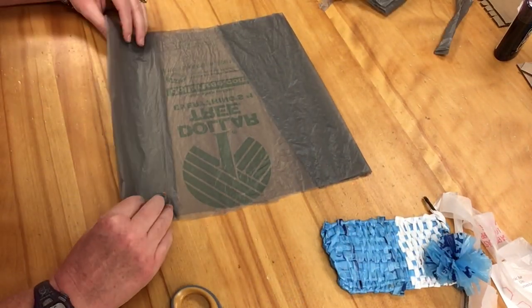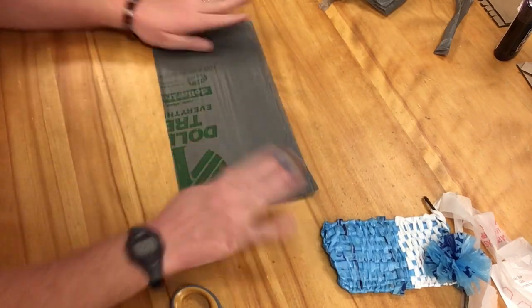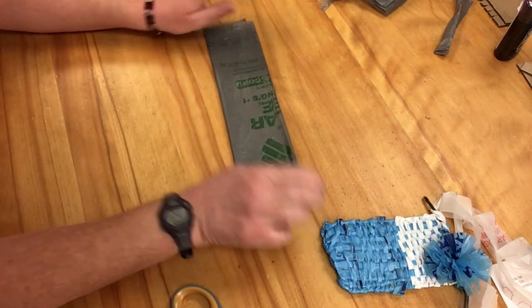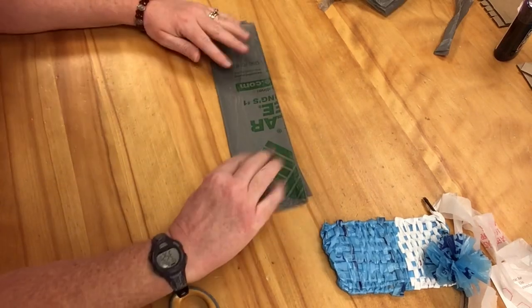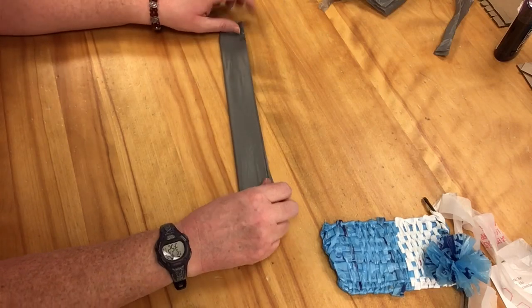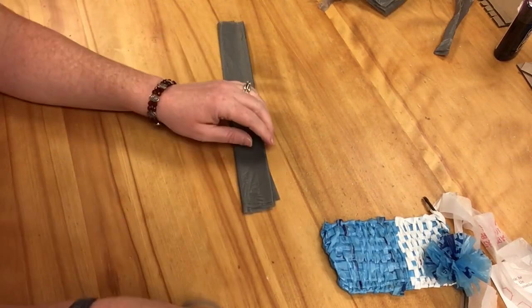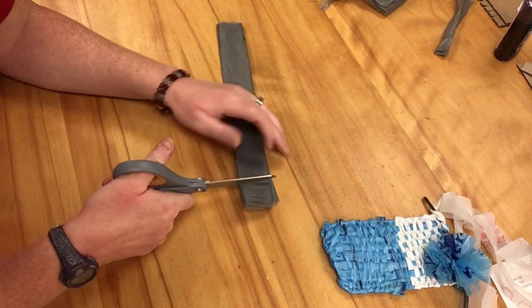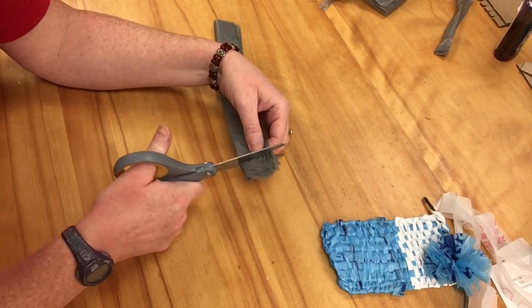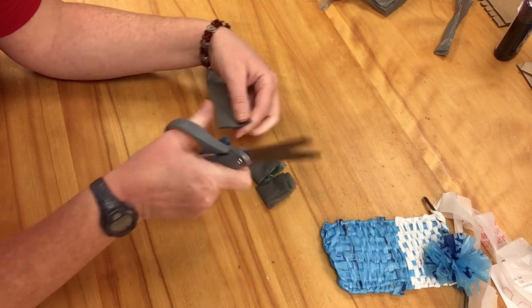What I like to do to make it a little bit easier is to fold it and smooth, fold it and smooth, and then if your scissors are really sharp, you can do it one more time and cut through all of those layers of plastic at once. Use your sharp, sharp scissors to cut about an inch strip of your plastic.